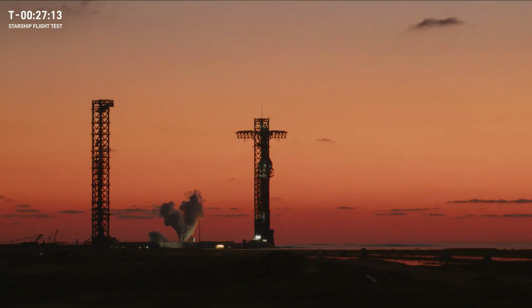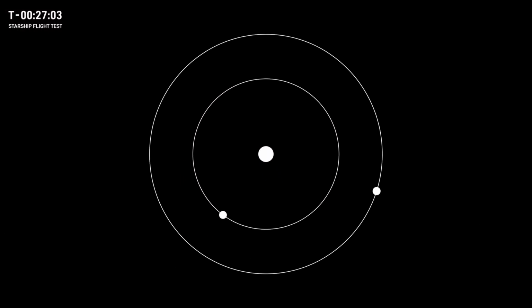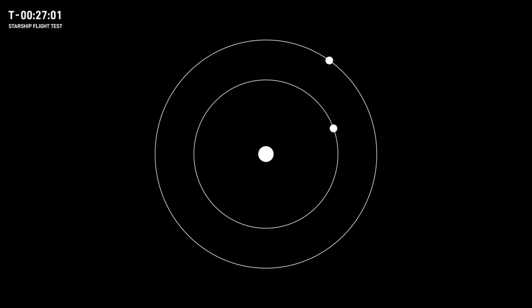The moon and Mars are not nearly as far in the future as you may think. In fact, we're planning to send Starships to Mars as soon as 2026. You might be familiar with the Starlink logo, and there you can see it on your screen. It's an iconic representation of the Mars transfer orbit, also called the Hohmann transfer orbit. This is how fundamental Mars is to SpaceX.